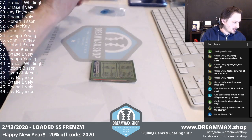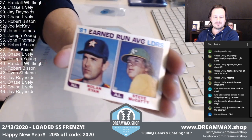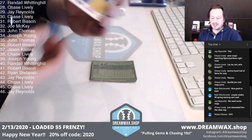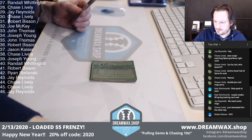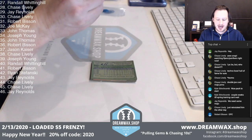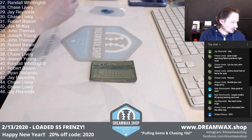Spot number 31, earned run average, Nolan Ryan. Whoa! That's a nice, legendary Nolan Ryan for Robert Bisson. Very, very nice. Nice, $50 in a 10. A little off center, left to right, but still, Nolan Ryan nonetheless.